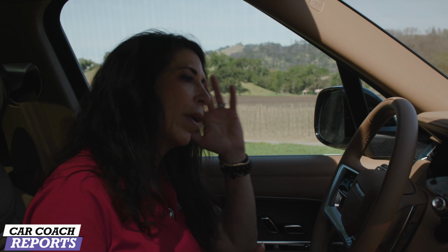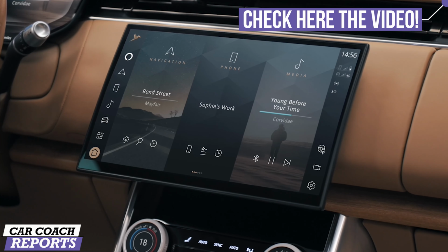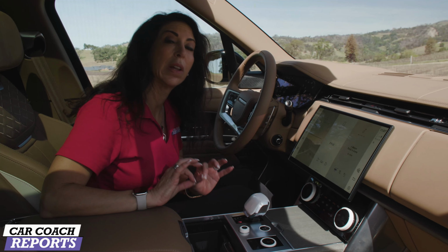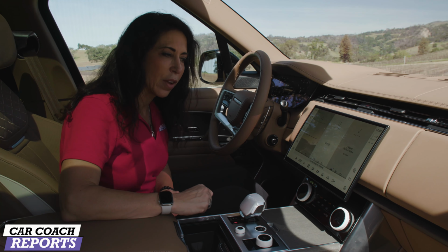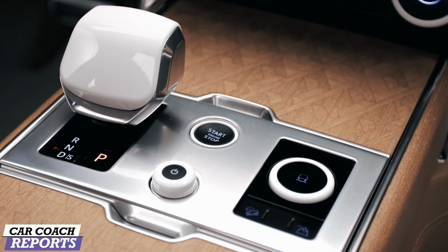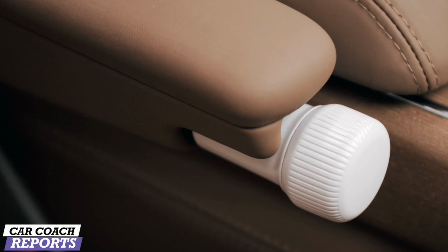And they've really thought about a lot of features on this car, including the 13.1-inch screen. Again, we covered all the in-depth screen information on the regular Range Rover video, so you'll want to check that out up here. So I want to show you some of the details that really make the SV stand out. Starting with the shifter, it's ceramic. You press this button and your drive modes come up, and your different drive modes are below, but in addition, it's also ceramic. So you'll note all these white dials are ceramic, and they're absolutely really pristine.